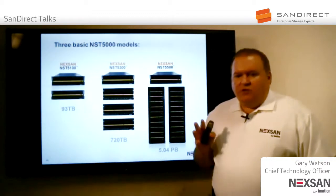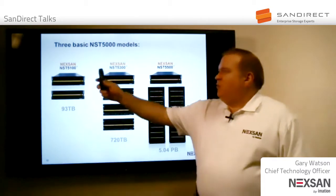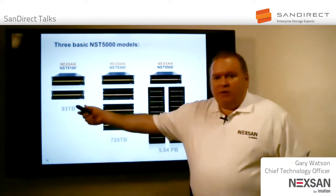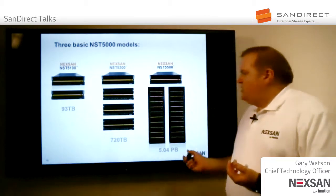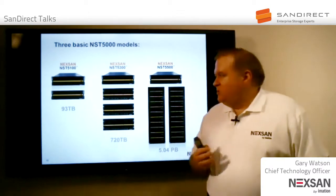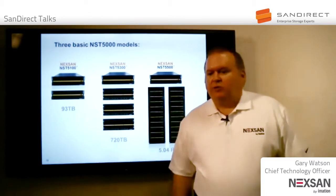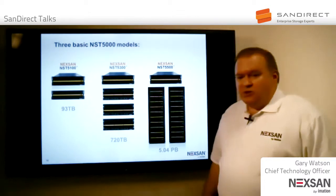So the basic models of the NST 5000, which has been on the market a couple of years, are the NST 5100, NST 5300, and NST 5500. The 5100 can go up to 93 terabytes. The 5500 can go up to 5 petabytes, and in the middle, we have the NST 5300, which can go up to 720 terabytes. So the most popular model is the 5300, but we have quite a number of each of the larger and smaller models out there as well. 5 petabytes is quite a lot of storage.